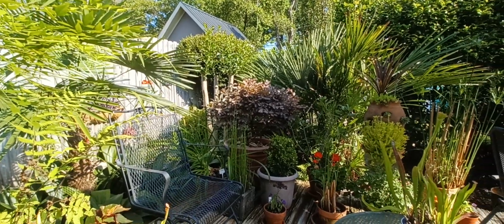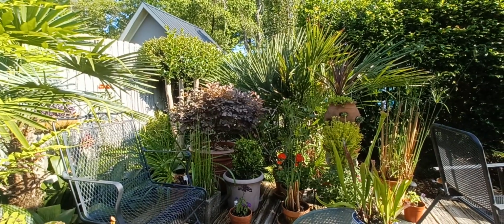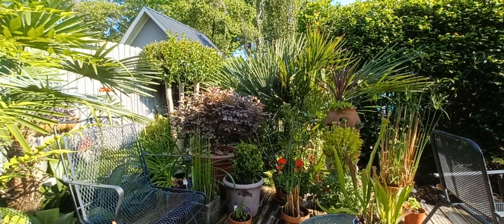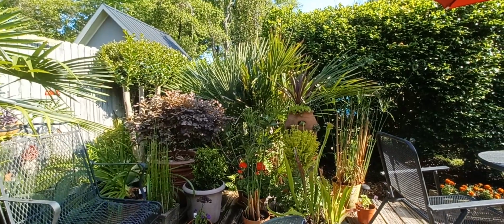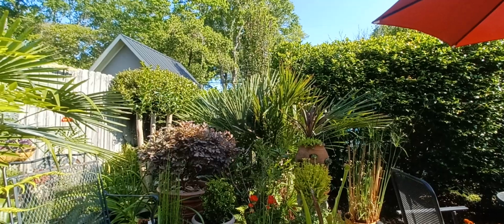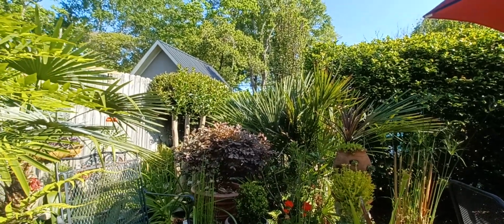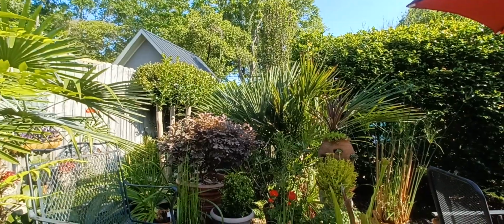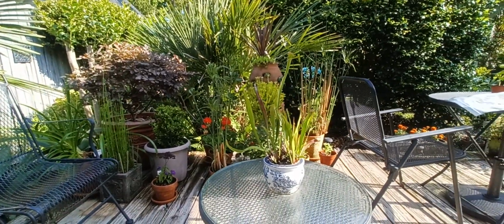Plus I garden with a lot of friends, because a lot of these plants were either given to me or I took cuttings with people's permission, and they remind me of different people. So I'm always surrounded by those people, or at least the memories of those people when I garden. So there are a lot of reasons to garden. Those are a few of mine.